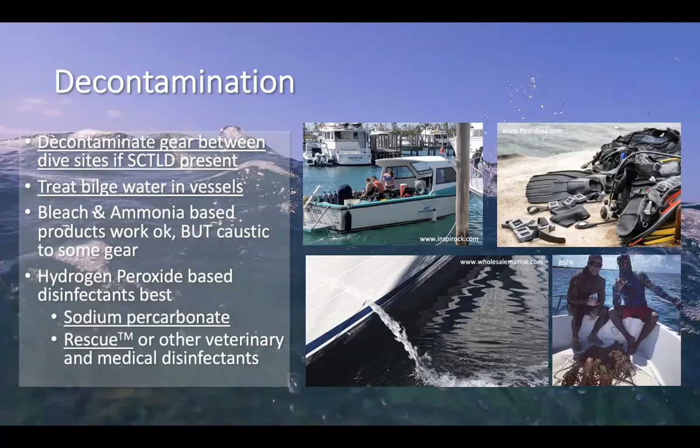Bleach and ammonia have been recommended in some cases. They do work all right. They will kill waterborne pathogens. They will not work, however, on biofilm. So thinking about the bilge water in the bottom of your boat, that slimy scum there that is bacteria and other microbes that create that, if the pathogen is in that, it's not necessarily going to get killed by that bleach and ammonia. There needs to be another treatment for that.